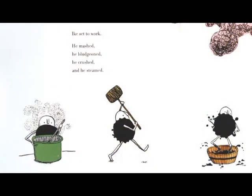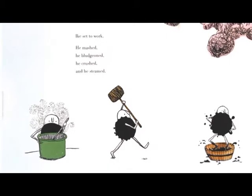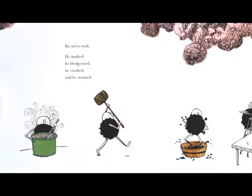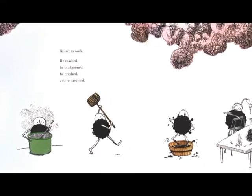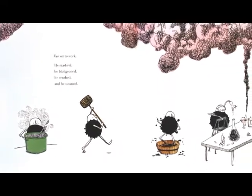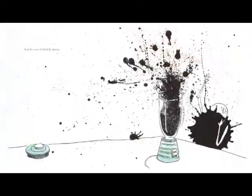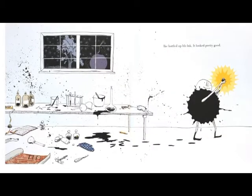Ike set to work. He mashed, he bludgeoned, he crushed, and he steamed. Look at Ike. It looks like he's stepping on something, squishing it all up. And there's lots of smoke coming out. What has Ike made? Woo! He was definitely messy. Yikes! Look at that blender. What do you see? Ink, right. Ink everywhere. Ike bottled up his ink. It looked pretty good.